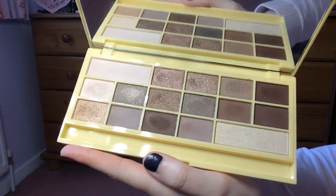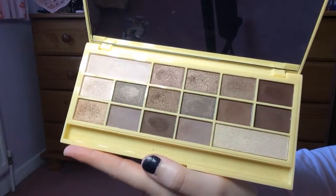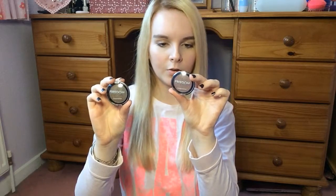This is the Makeup Revolution Naked Chocolate, and this is the white chocolate palette. I love this palette. It actually smells of chocolate as well, but you get some really nice colours in here. You've got some shimmers, some mattes, some light colours, and overall it's just a really cute palette and so versatile as well. Next I've got two mono eyeshadows. I've got the Gilded 220, which is this one, and the Nude 208, which is this one.